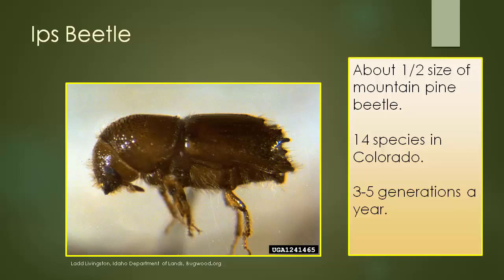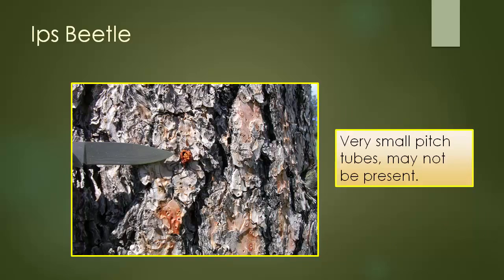Yeah, it needs to be green. Chlorophyll, that sort of stuff. There'll be a little bitty pitch tube. A lot of times you will not see pitch tubes with Ips. I just happened to look at that tree that day. That beetle was going into that tree. A lot of times it's such a small pitch tube. Rain and wind are just going to knock those off, and you're not really going to see it.